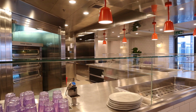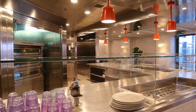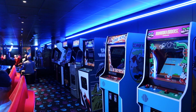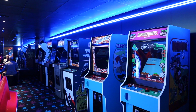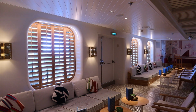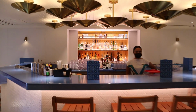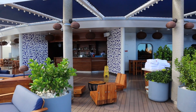the Pizza Place, obviously for pizza, really great, delicious pizza, the Loose Cannon, which is kind of a dive bar, the Arcade, and the Social Club, which you'll find a lot of games, and it's a great place for people to gather. And then lastly, there is the Dock House, which is a casual Mediterranean bar, and the Dock, which is the outdoor eatery and social club associated with the Dock House.